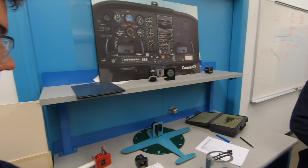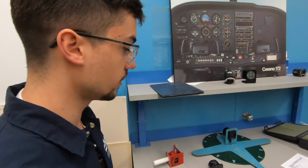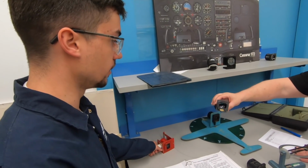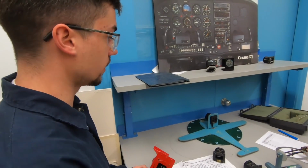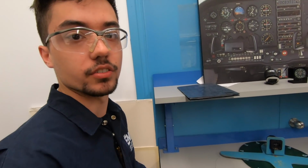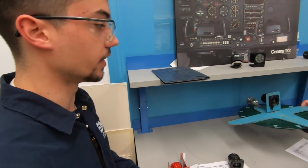So we're basically ensuring the accuracy of the compass. So we would use the compass rose and set the compass on the aircraft to different magnetic headings. And we would compare the deviations to that on the cards to determine if they're off by too much.